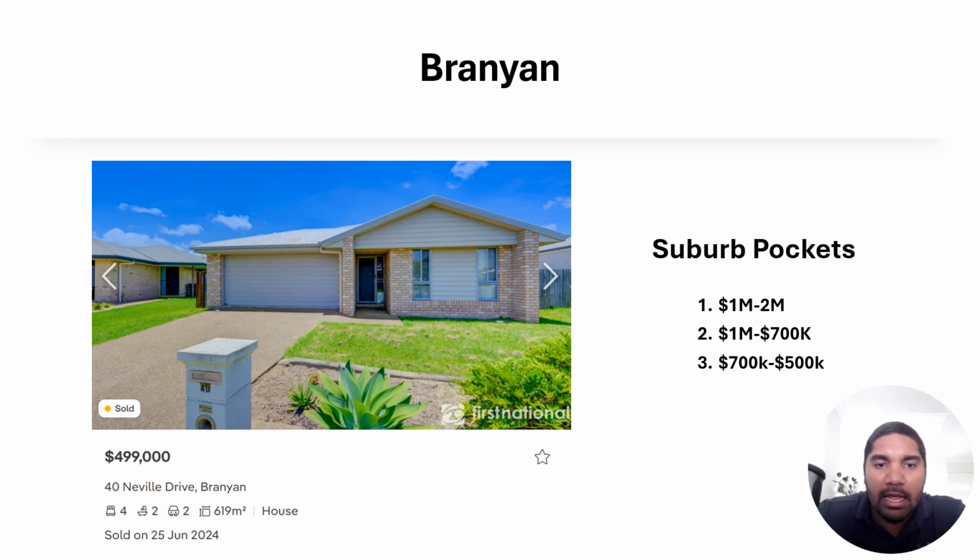It's a 4-2-2 on 620 square meters of land. As you can see, low set brick home, looks to be quite nice aspect and street appeal as well. So I'd be targeting these ones, guys. And I think if you can get your hands on one of these, I think that's where the best value in the suburb is.